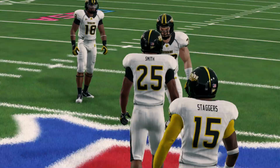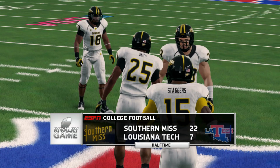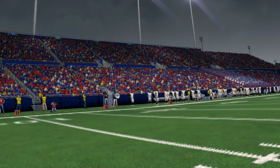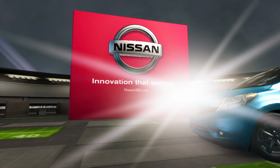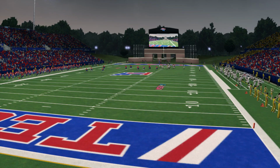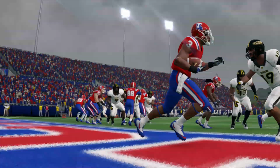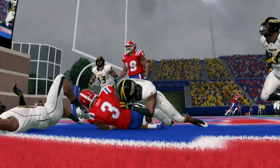Well, we've played a half of football. The Golden Eagles in front by 15. Glad to have you with us in the studio for the EA Sports NCAA Football 14 Halftime Show presented by Nissan. Innovation that excites. Reese Davis and David Pollack here, completely locked in on that first half.